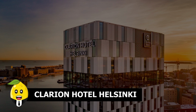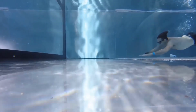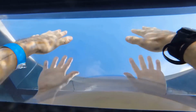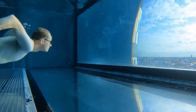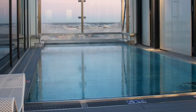CLARION Hotel, Helsinki. If you are up for an adrenaline-fueled dip, then this rooftop pool is the right place for you. The incredible pool is sitting at a whopping 255 feet above ground. And that's not all, as there is a transparent floor that protrudes 5 feet out of the building, which gives you that extra kick. So the visitors get a view of the city and the 17 floors between them and the ground, which guarantees stomach-flipping visuals. And some people even refuse to go for that transparent floor. And I don't blame them. I would do the same.